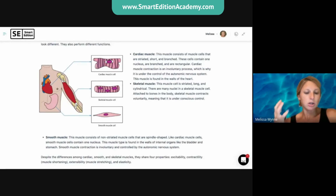Cardiac muscle, the contraction of the heart, how our heart pumps, is actually involuntary, which means we don't control our heartbeat. And as you may remember, it's under the control of the autonomic nervous system. All of cardiac muscle you can find in the walls of the heart. You're not going to find it anywhere else in the body. You won't find it in the bladder or the stomach.